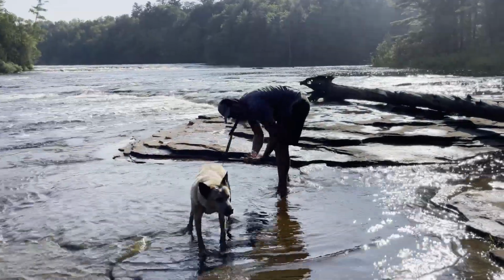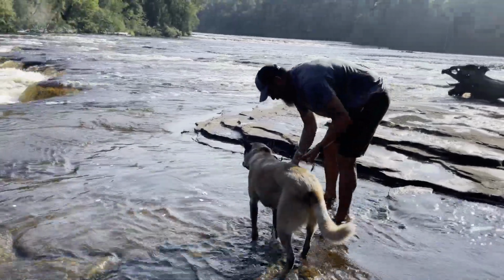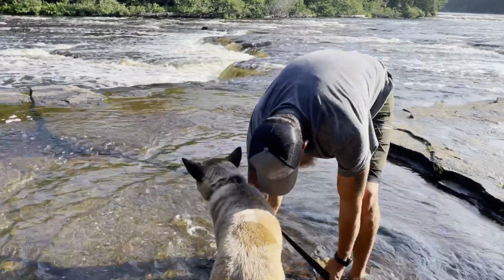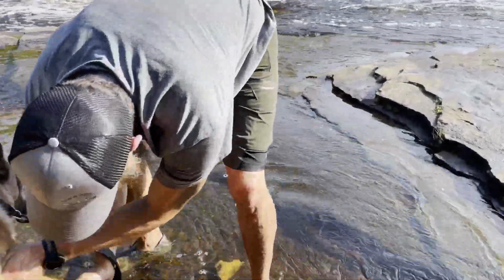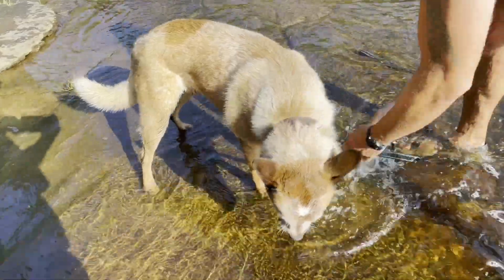Michael's cleaning up mud off of his legs and off of Red's legs. And I gotta do the same. In this weird brown water. Strangely clear. Red, are you feeling better? You're still scared.